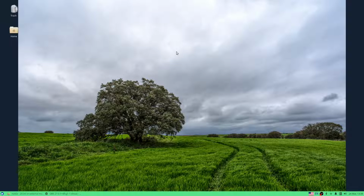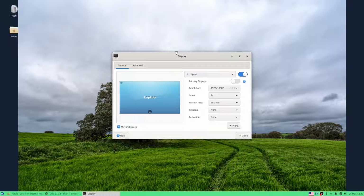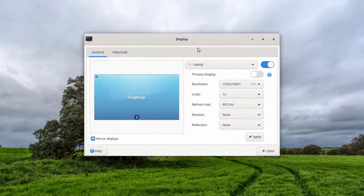It's just not usable. So let's try to do it. I'm using XFCE. If you're using GNOME or KDE, it will look a bit different, but the idea is always the same. Now, as you can see here, I can choose between the built-in display of the laptop itself and my external monitor. And right now, both of them are on, which is represented by this state button, which is blue, which means that this monitor is on.